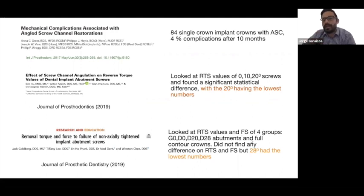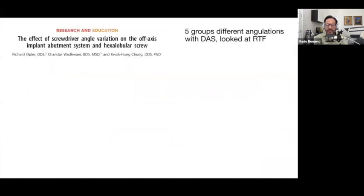Okay, but of course again they saw that 28 degrees had the lowest torque values. All right. Now, one thing that I do want to comment on regarding these studies is that I do believe their value, even though they're in vitro studies, is good.